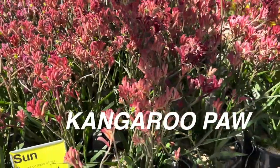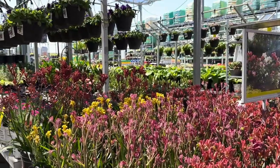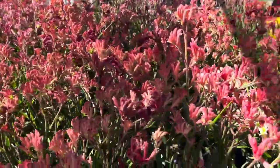I don't know a lot about them, so for those that are familiar with kangaroo paw, please leave in the comments or in the live premiere chats. Just let me know about like the plant care needs and just plant care in general.